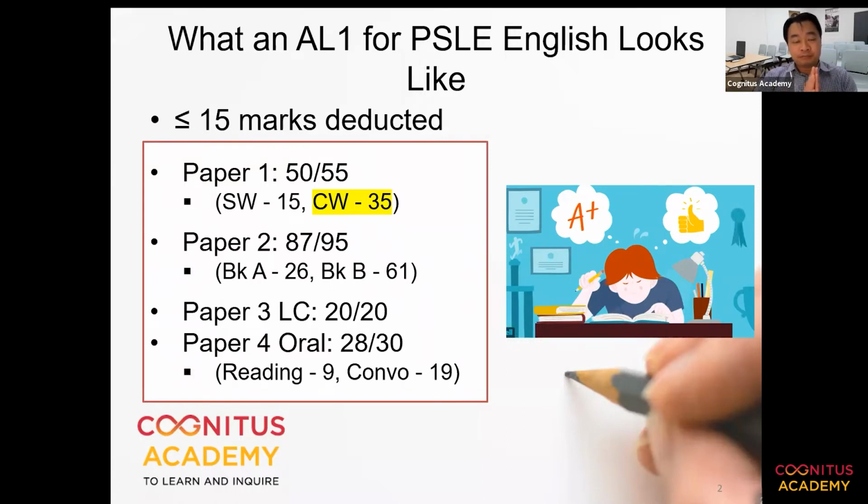Now, fortunately or unfortunately, the PSLE is not seen as a learning point. It is not seen as a learning milestone. It is seen as a summative assessment of what the students have learned in the past 6 years, or even longer if you want to consider their pre-primary one years. So all the formative training, the formative development has been done. And the PSLE is summative, which is a snapshot of how they would do if everybody were to take the same exam.